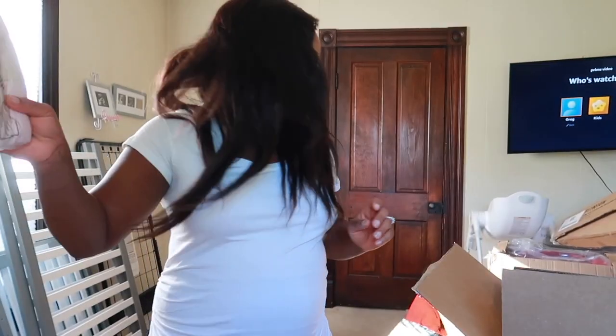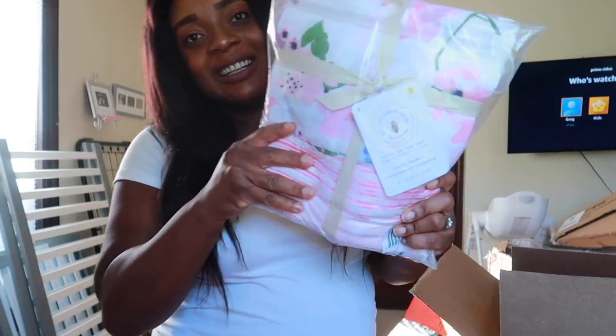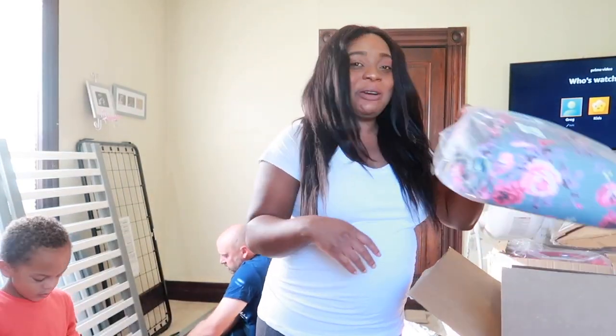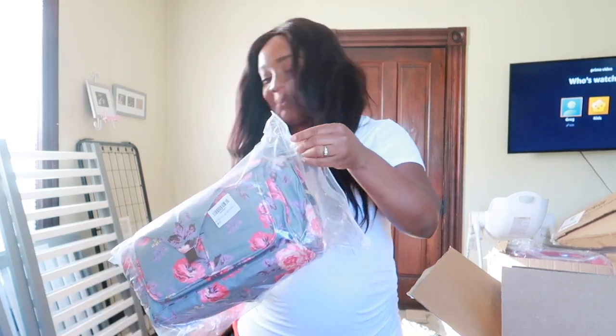This one right here is a receiving blanket. Super soft, super neat. Here's another muslin blanket. Alright, love this brand, the stuff is new. I'm not gonna advertise for you. If you want it, see me in Chambers.